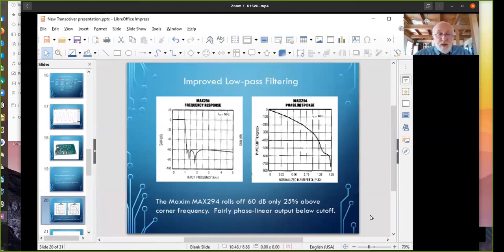If you looked at it in terms of time instead of phase, you'd see that the time or temporal response is pretty close to flat across the passband. That's a good sign. At some point, I'll probably incorporate it into this ongoing design.